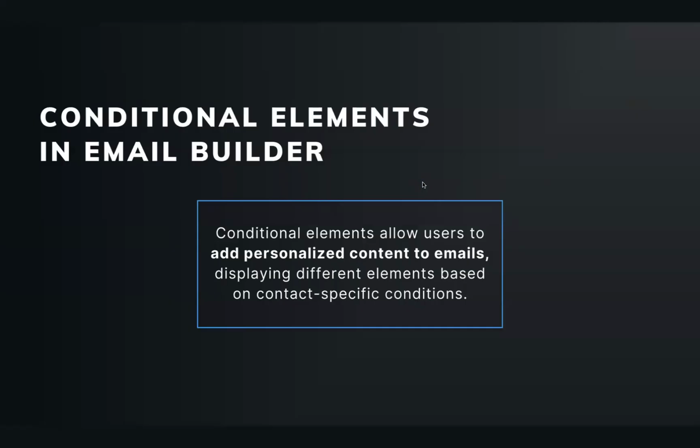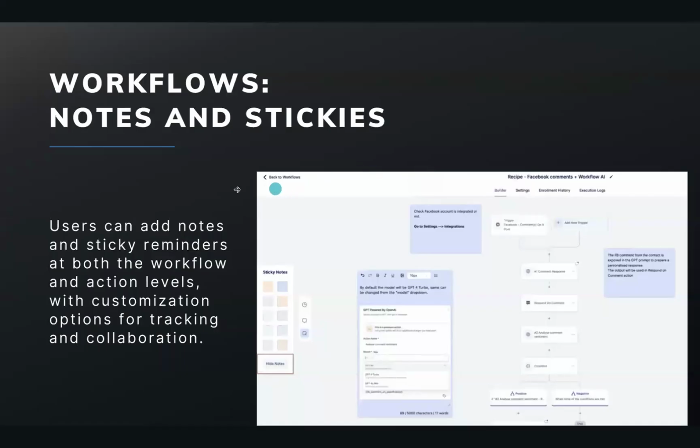So super cool. Workflows, notes, and stickies. You guys will see this quite a bit inside of the branding bundles. You can now add notes and sticky reminders at the workflow level. So it's kind of like a comment in a Google Doc, right? It covers everything, or you can put it on a specific action.